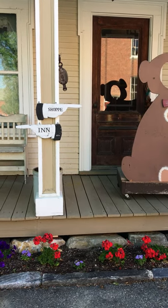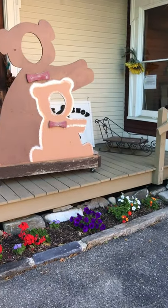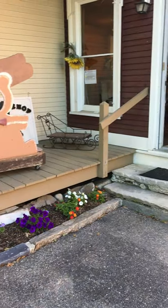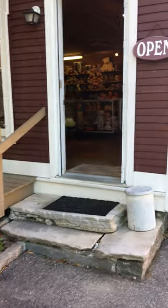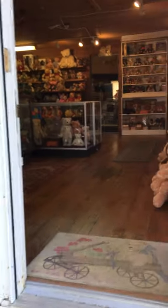All right, it's another beautiful day at the Hugging Bear Inn and Shop. Look at our flowers, they're doing fantastic. I'm so happy with those. And we had the sale going and we are still having a sale.